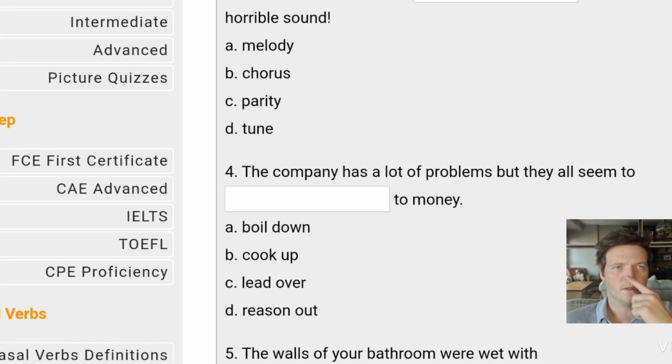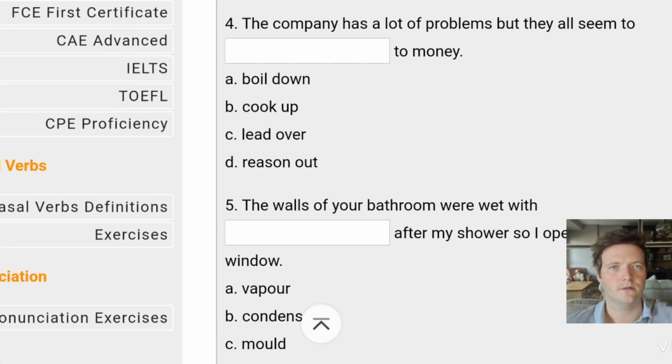Okay. The company has a lot of problems, but they all seem to money, boil down to money, cook up to money, lead over to money, reason out to money. So this kind of means that it can be reduced. And even in cooking, we use this term. We say to reduce something now to a sauce. Okay. So you boil down. Now, because when you boil stuff in water, it kind of breaks down, doesn't it? So they've got a lot of problems, but basically the real problem, most of them, they all seem to boil down to money. Okay, 5.